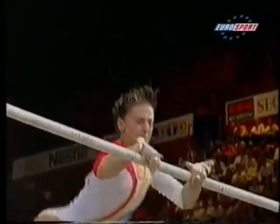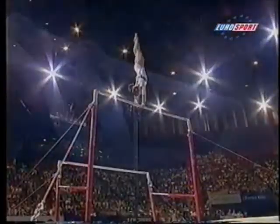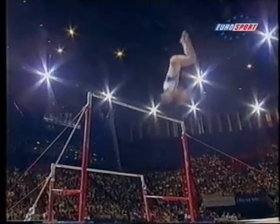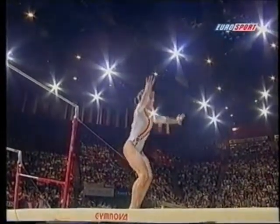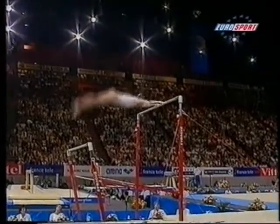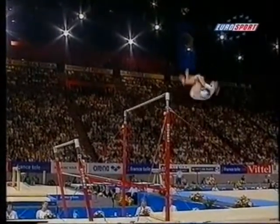And this, the ginger, almost bit the bar. Landed very, very close to it there. She's moving into the dismount, and that was an early release. Just managed to have time to spot the floor and get round on the half twist. But a very much improved asymmetric bar routine from Raducan since Tang Ying.